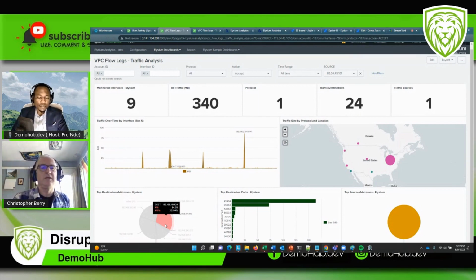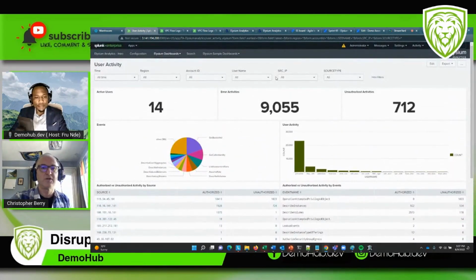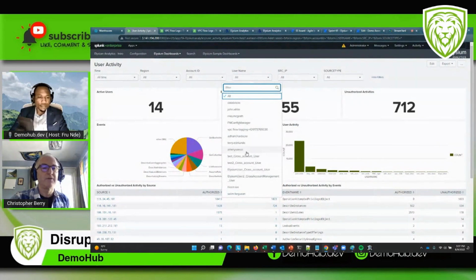So this is great for me as a SOC analyst. I need to do my day-to-day job. I can come in here, look at user activity, and investigate potentially a different user. So I have all the capability I need in order to get answers to my threats, and I can investigate all that. That's great. But then there are other use cases that are not necessarily being served by Splunk.